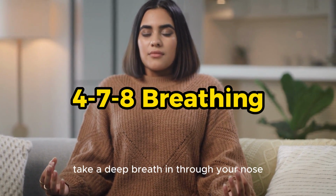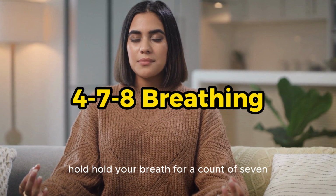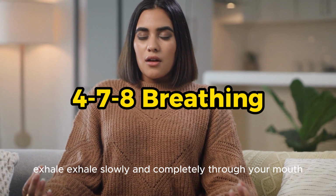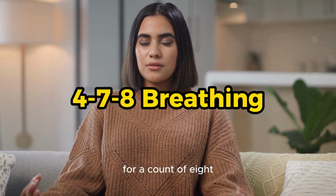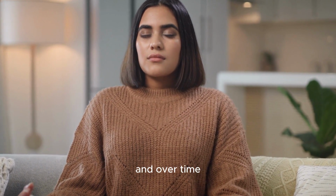Inhale. Take a deep breath in through your nose for a count of 4. Hold your breath for a count of 7. Exhale slowly and completely through your mouth for a count of 8. Repeat this cycle for 4 breaths initially, and over time you can work up to 8 cycles.